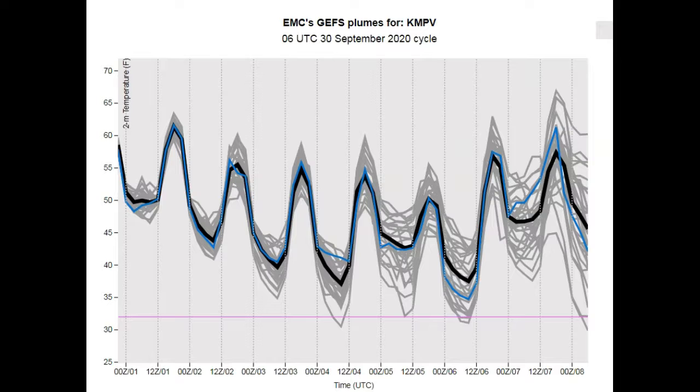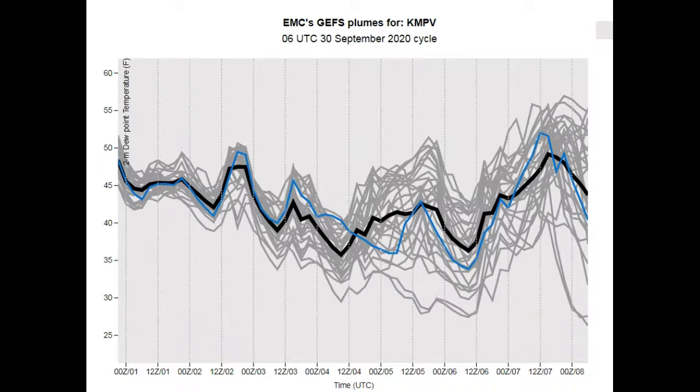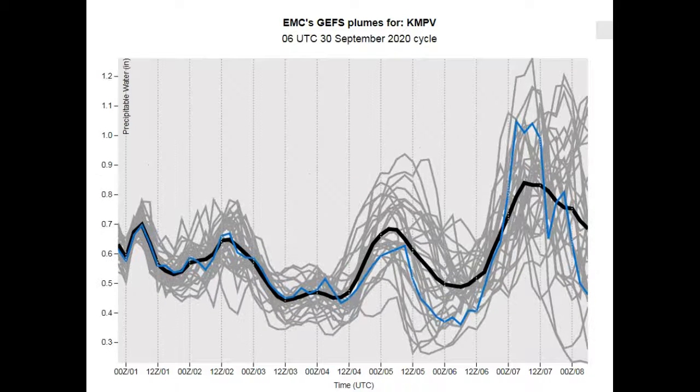Finally, 2-meter temperatures. You can see that as we get over the weekend, we cool things off just a little bit. Looking at the temperature dew points, a little bit drier overall, nothing major to see there. Precipitable water also tells the story once again with the GFS Canadian Ensemble. Typically when you get above about 1 inch this time of year, that starts to become significant. We're below that level.